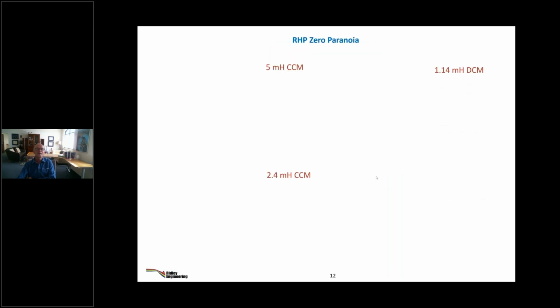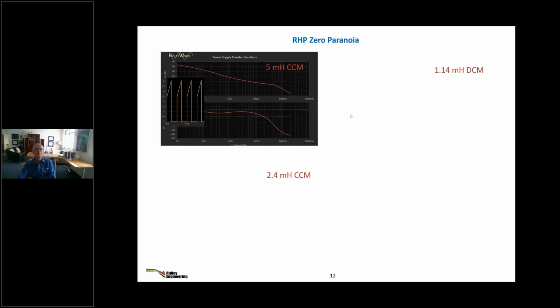Here's a 5 millihenry CCM converter, okay? And we're crossing over here. We got tons of phase margin. This was the low ripple case, so we went overboard on the size of the inductor. Now you go for the 2.4 millihenry. Say, well, that lets us cross over a little bit higher, but this is fine. This loop is fine. The performance here is fine.